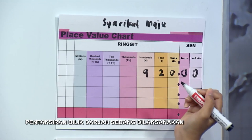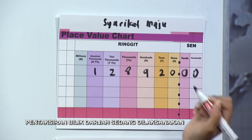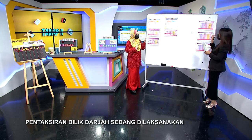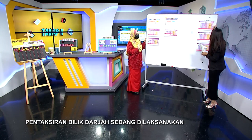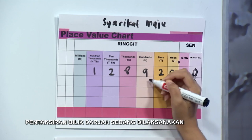Pupils, let's do this together with me, all right? The second, April for Syarikat Maju Bina, is 00 for the value of sen. And then 7.